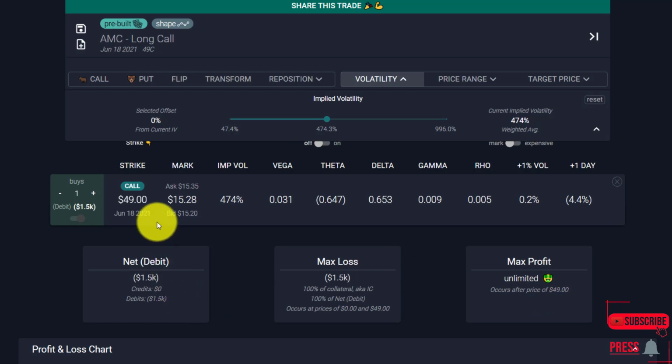I also wanted to go back and explain that when we're buying a call option for $15.28, we're initially really controlling 100 stocks. So the price of $15.28 is multiplied by 100, which would give us 1,528, which rounded off is 1.5K. Previously, I did not explain that on the 1.1K, so this is my correction of not fully explaining that.